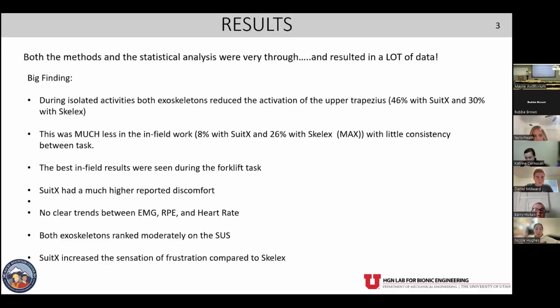So first thing is that they looked at the EMG in the upper trap, and that's because the upper trap is basically a bellwether for what's going on in the shoulder. They looked at the other muscle groups in the shoulder, but they didn't really show anything. We're just gonna talk about the upper trap here. So during those isolated movements, the exoskeletons performed as we would expect them to perform, right? So the Cedex exoskeleton at its maximum reduction in the upper trap was about 46%. Skelex was about 30%. When we went to the real world scenarios, it was much, much less.